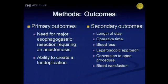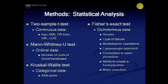Our primary outcomes in this study were to look at the need for major esophagogastric resection, defined as that which required a reanastomosis. In addition, we also looked to see what kind of fundoplication could be performed at revision, if any. Our secondary outcomes in this study were to look at length of stay, operative time, estimated blood loss, how many were done laparoscopically, how many cases were converted to an open procedure, and how many patients required blood transfusions during their hospitalization. This slide shows the statistical tests used to perform our data analyses.